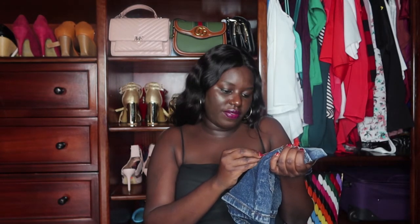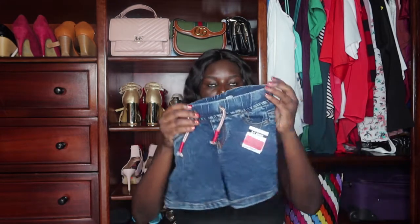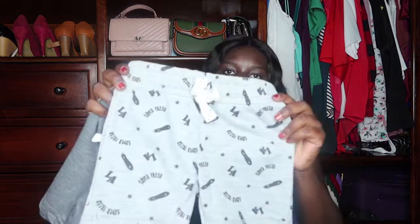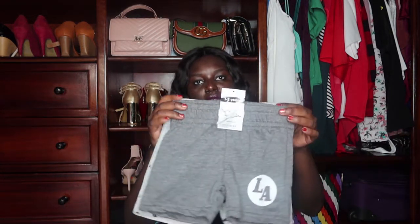I got for my baby boy these shorts and they were on sale. Before they were 55,000, but I got them at 29,000. They are these denim shorts. I got them for him. Then I got for him these 2 sets of shorts. So yeah, this is the detailing. I love it. Both of them were at 40,000 Ugandan shillings. Yeah, they are for my baby boy.